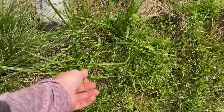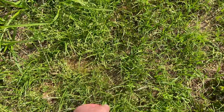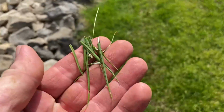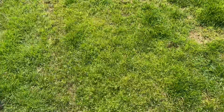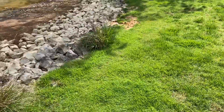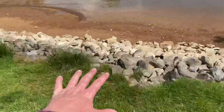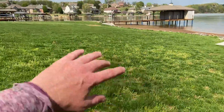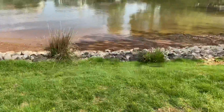Suspect one is going to be right here. I can't believe this is coming up already. This is amazing. Yeah, this is nutsedge. I cannot believe I'm seeing it this early in the year. So I would assume this whole area is probably going to fill with nutsedge, and that stuff is terrible. It spreads, so I'm sure he knows it goes everywhere.